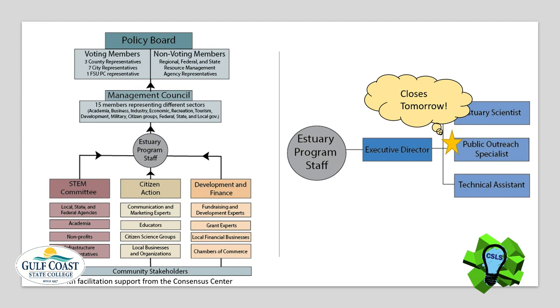It closes tomorrow, so if you know anyone, or want to pass it along, or want to apply yourself, please do so. You can find it on the FSU job board website. Eventually we'll be three full-time staff and one part-time staff. The technical assistant is a part-time staff member working to keep this program moving forward.